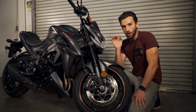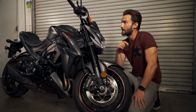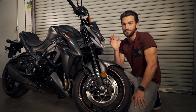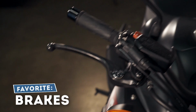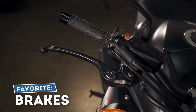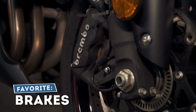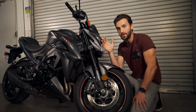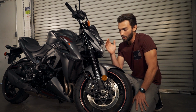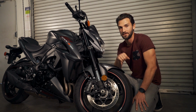For a bike with the go power of 135 horses like the GSX, it's important that you also have some quality stopping power. And luckily, the brakes on this bike are another one of our favorites. From the radial master cylinder to the radial Brembo calipers, the braking performance has been really stellar on this machine. Now, I will say that these Brembos are not the highest quality Brembos that you can get, but they still are a high-end component that we're really happy to see on a bike that's offered at this price level.